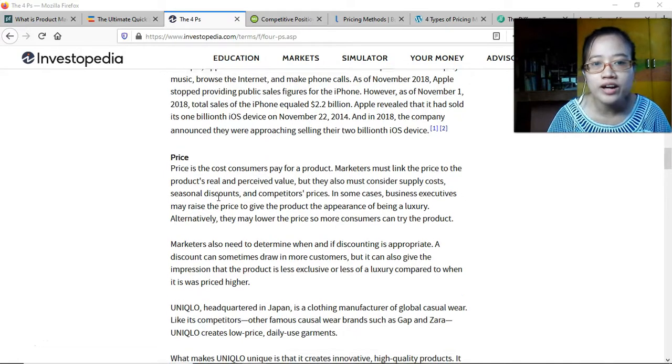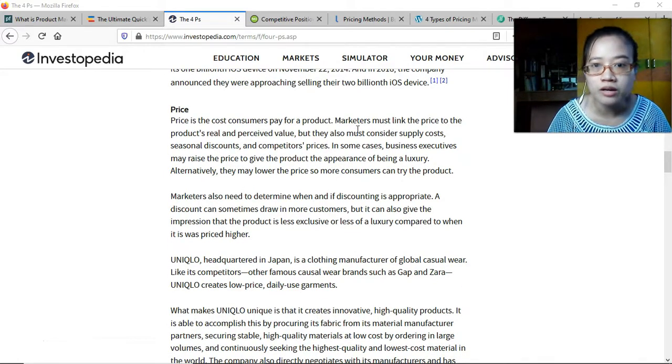Price. So price is the cost consumers pay for a product. Marketers must link the price to the product's real and perceived value, but they also must consider supply costs, seasonal discounts, and competitors' prices. In some cases, business executives may raise the price to give the product the appearance of being a luxury. Alternatively, they may lower the price so more consumers can try the product. Okay. Again, price is kind of a complicated topic, so we'll have different discussions on pricing methods, pricing strategies, but essentially it's difficult in that it involves the perception of the people.